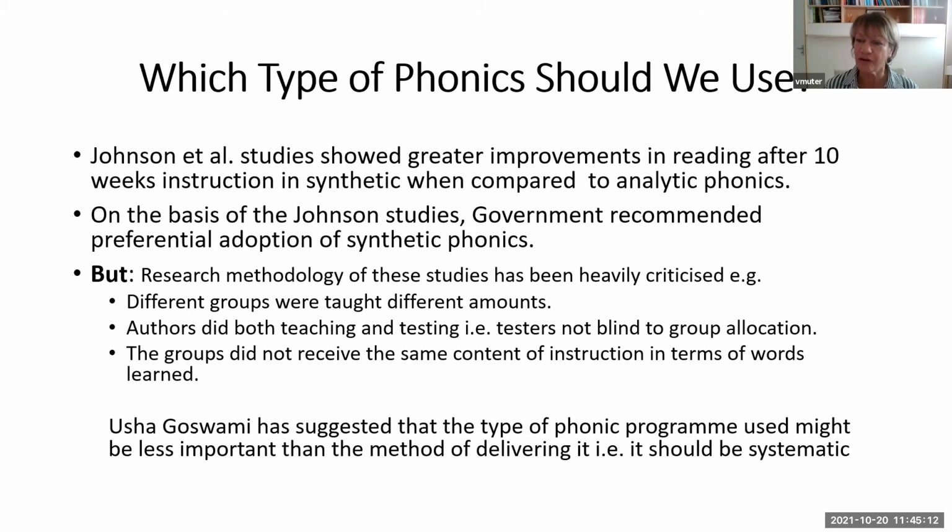Now, which type of phonics should we use? There are a series of studies carried out by Rhoda Johnson and her colleagues in Scotland, which actually led to the government prescribing synthetic phonics as the method of choice when teaching children to read. Now, in the Johnson studies, they claim to show that there were greater improvements in reading after 10 weeks instruction in synthetic phonics when compared to analytic phonics.